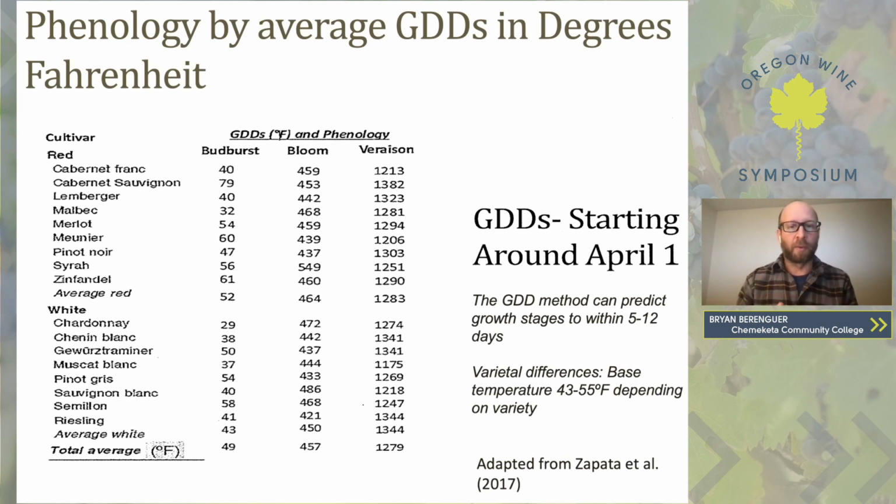So in terms of, say, bud burst, Chardonnay here requires the least number of growing degree days, which is usually why it's the first one to have bud break as well. Or look at Pinot Noir here, it's coming in at 47, so it's coming in later than Chardonnay. But as well, Pinot Noir here will have fewer growing degree days than Chardonnay in terms of bloom, so it will actually bloom slightly sooner. So every plant is different, and this is basically what this slide is showing here.